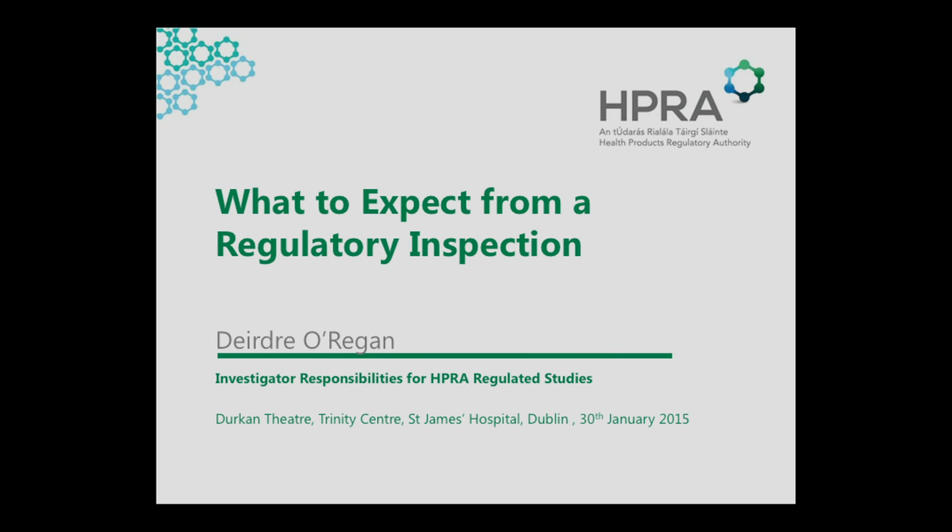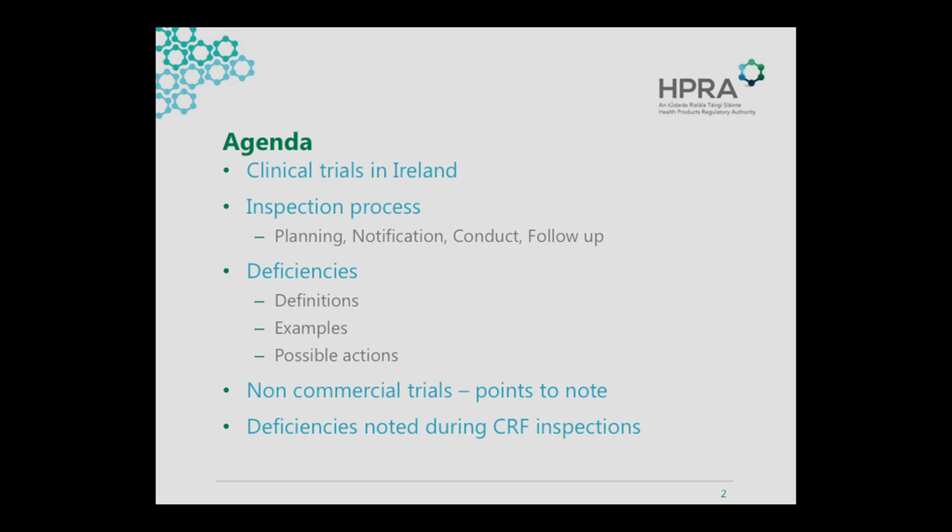So today I'll go through a brief outline of the status of clinical trials in Ireland. I'll describe the inspection process: planning, notification, conduct and follow-up. I'll describe some deficiencies that we have noted and discuss those. A few little points to note about non-commercial trials, and then I'll finish with deficiencies we've noted in the few CRF inspections that we've done to date, which I hope we have helped you.